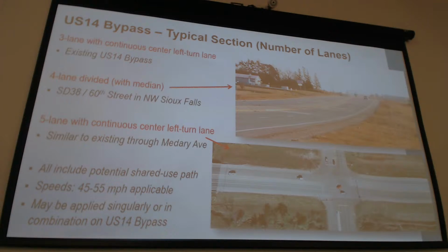And then one thing to really keep in mind is that across these 3 different typical sections, they can be applied singularly, essentially that we can apply one of these typical sections across the entire bypass, very similar to how it is right now with a single through lane in each direction. Or there's the option of potentially, west of I-29 where the volumes are significantly higher, maybe that's where the multi-lane section goes.